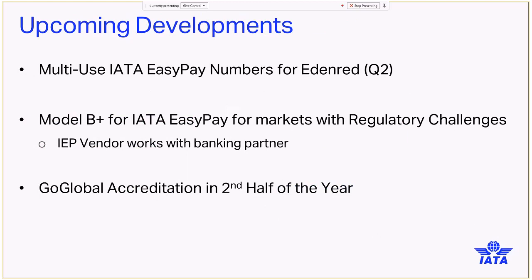Now in terms of where we're going, we have some developments coming in. In terms of improving the overall user experience, the product features and the product value, we are now looking at having multi-use IATA EasyPay numbers for Edenred. As of November last year, MultiService, the other main IATA EasyPay provider, introduced multi-use numbers, and now we will have multi-use numbers as well for Edenred.